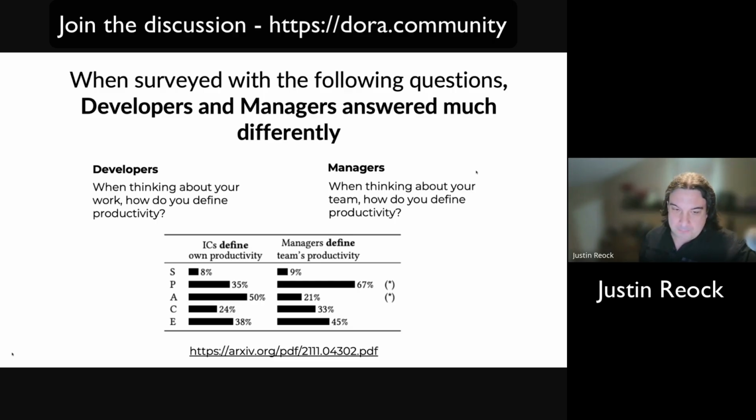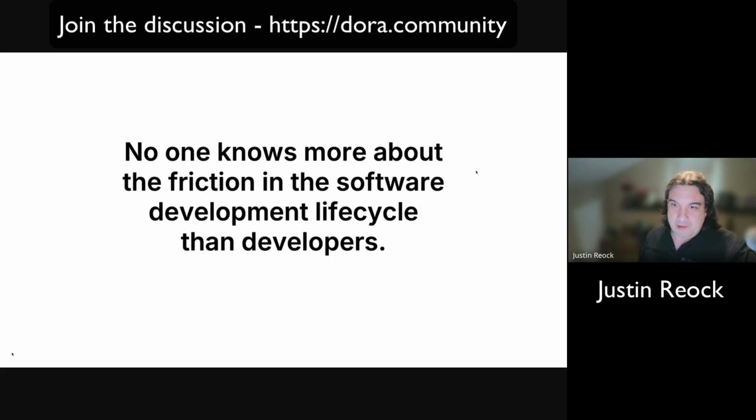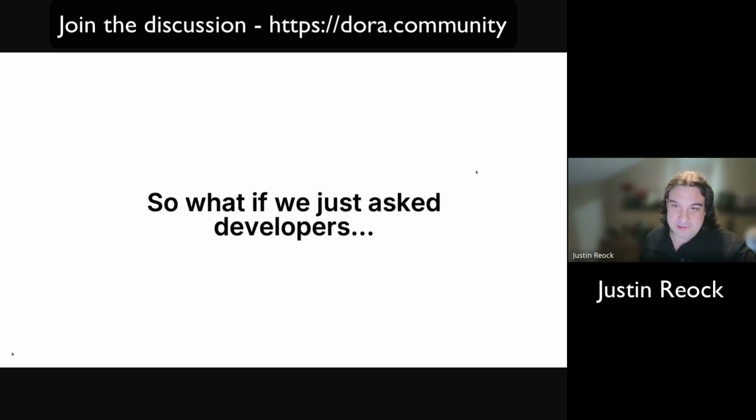Well, nobody knows more about the friction in the software development lifecycle than the developers themselves. So, revolutionary idea here to try to align: what if we just asked developers what they thought about the health of the organization? It's really interesting when we look at designing questions in a way that has some rigor behind it, right? When we've done research to say that these are valid, efficacious questions that are able to get data for us that can be very actionable and help drive our decision making.